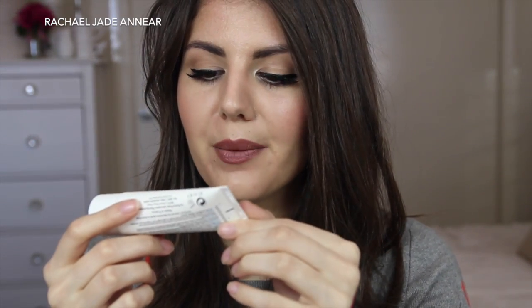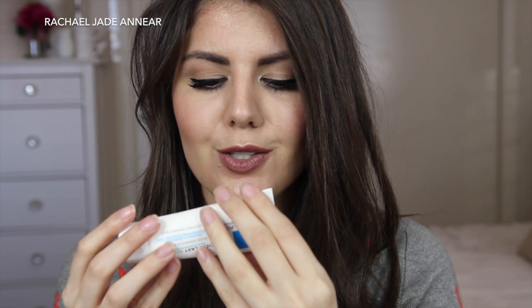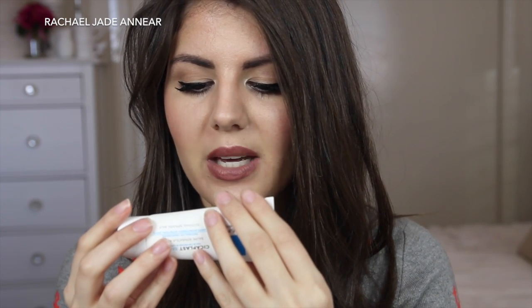The other skincare favorite that I have is the Cicaplast, I believe, the Cicaplast Balm B5 from La Roche-Posay. This has been a lifesaver for me. This is a soothing and repairing balm. It's supposed to, I think, help repair your skin. It says use twice daily, avoid eye contour area. It's paraben free and fragrance free.